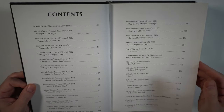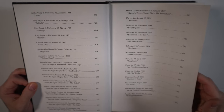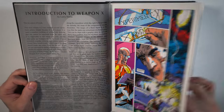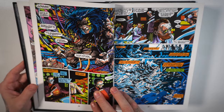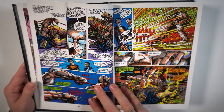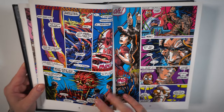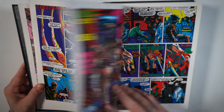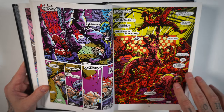We have some credits. Here's a table of contents. Yeah, they went all out on the older stuff, man. They gave you everything, the date when it came out, the name of the issue, and then jumping into the whole Marvel Comics Presents Weapon X stuff, man. I always dug the artwork here. There's an homage with this version of Wolverine 2 that pays homage to Wolverine 1 from that Frank Miller miniseries, which looks great. Yeah, man, this was a great story.